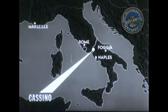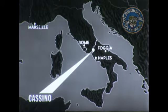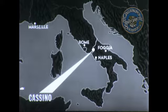Medium and light bombers participate in the big attack on Cassino. On March 15th, Marauders of the 319th Bombardment Group, based at Decimomannu Field on the island of Sardinia, take off. The target for today is the town of Cassino.